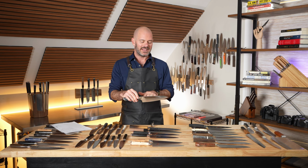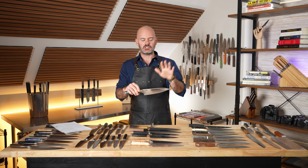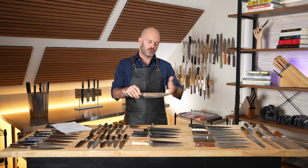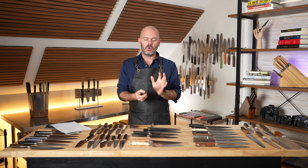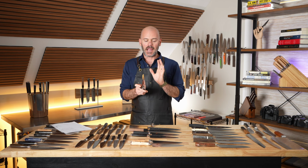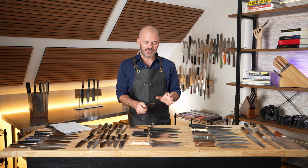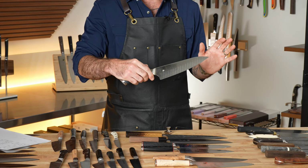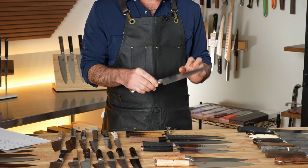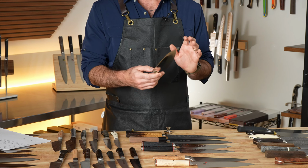Back to the blade. This is VG10 and VG2 alternating through the Damascus pattern here. The blade is so incredibly thin and sharp and precise. It's flashy because, well, it's flashy and it's fantastic. It's just a really cool knife.